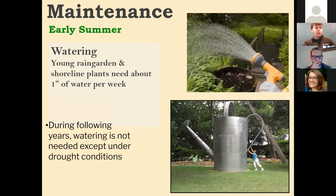Watering, for newer gardens especially, that's when they need help with watering. What Angie was saying about native plants is true later on in their life. When they're bigger and more established, they don't need watering. That's part of what's great about them. But when they're early planting or younger gardens, you want to make sure you're helping out with watering so that you're protecting your investment, you're giving the plants what they need to survive.